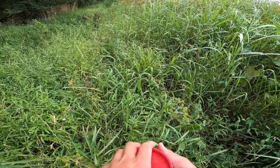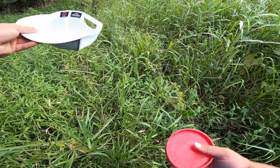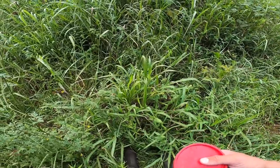All right, so we've got a bunch of grasshoppers over here in this grass. It's just going to be hard to actually catch one of them. I think what I'm going to try to do is maybe catch one in my hat. Maybe. There's a lot of them though. Man, I wish I had a net.